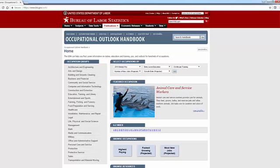Now it is important to note that this is actually a free resource that is available not only on the GCC Library page, but also through the general web. You can access it simply by searching Occupational Outlook Handbook through Google or another internet search engine. And again, the reason why I really like to begin with this resource is the fact that it is really a great career information resource.